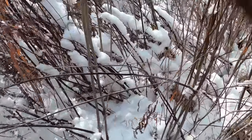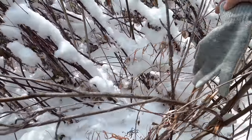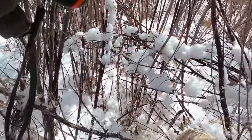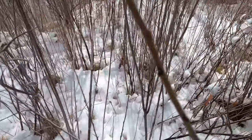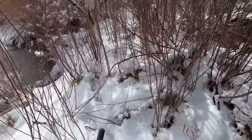I've lost track of the dog already. Unfortunately, she doesn't have a collar. I'll just have to follow her tracks. Oh, she's right. Oh, there she is.